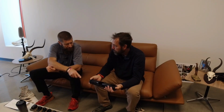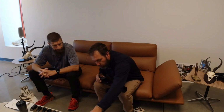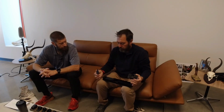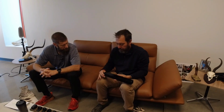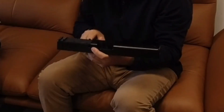And so you said this is kind of first gen right here. So what were the iterations, or what was your thought process, or what were the changes that you made to the plate? So this is version 1. And what you'll notice about this is a representative of a Holosun 507C. You'll notice that this is the exact same width as the slide. It has the cocking serrations machined into it, so it looks like it's supposed to be.